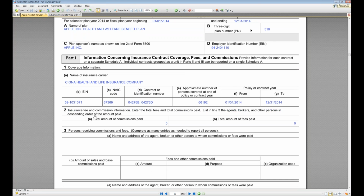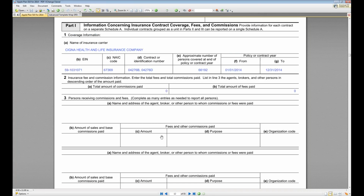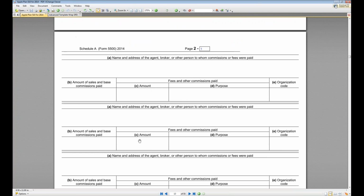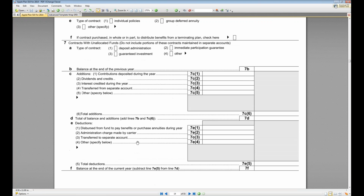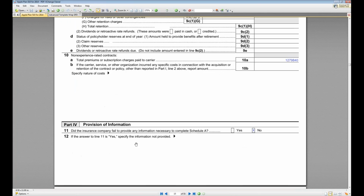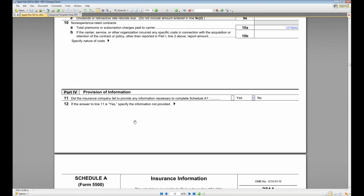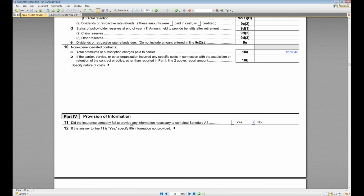So in this case, we see Cigna's information, tax ID number, National Association of Insurance Commissioners code, the contract number, the number of individuals covered, 66,000, the plan year. Typically, we'll see insurance commissions that are paid to the broker or fees paid listed. They're not listed here, probably because Apple has a unique contract situation in the way that they pay their insurance representatives. But this Schedule A is 4 pages and includes all of the relevant information that applies to the Cigna plans for Apple, and there are Schedule A's for all of Apple's different carriers.